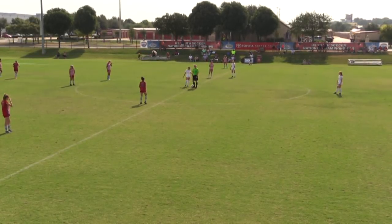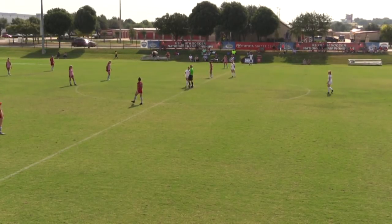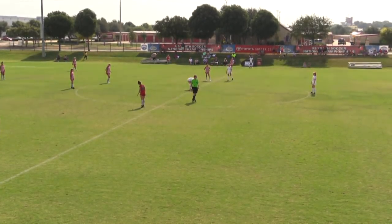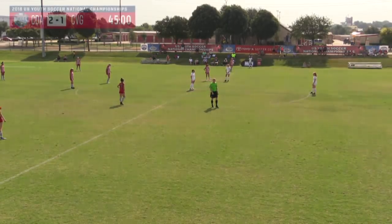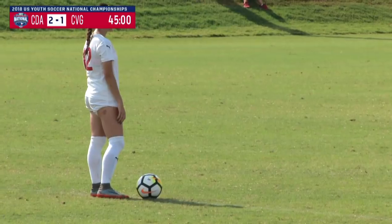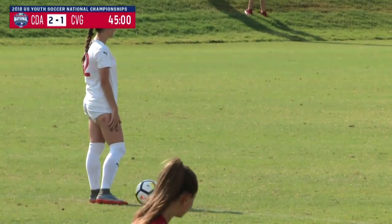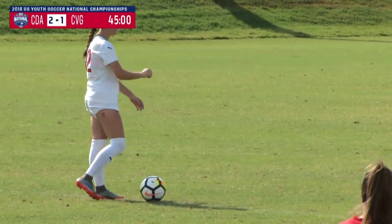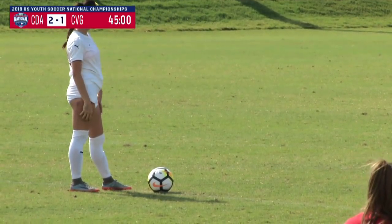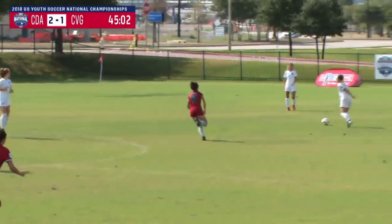Get us back underway at the start of this second half. CDA currently leading Century by 2-1. Early goal coming via Sarah Sinnott of Century, and then CDA turning the game on its head with Jordan Rhodes flicking one past the goalkeeper before Kaya Voigt converted from the penalty spot. CDA will be looking to establish this lead even further while Century want to pull it back.